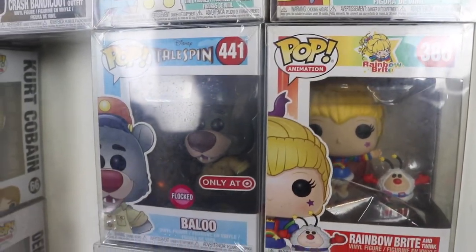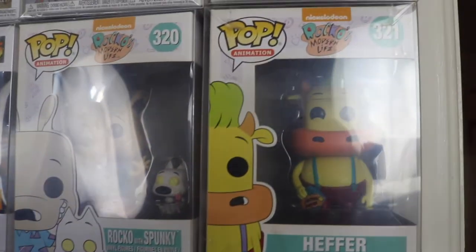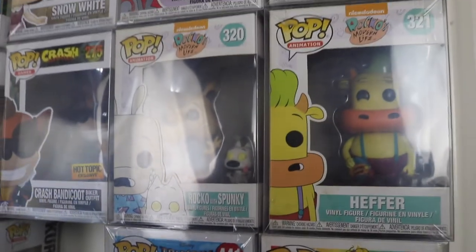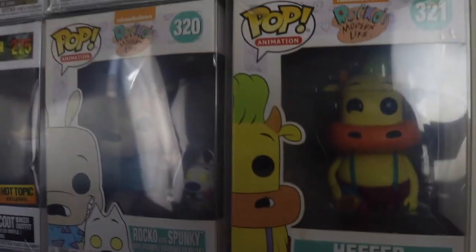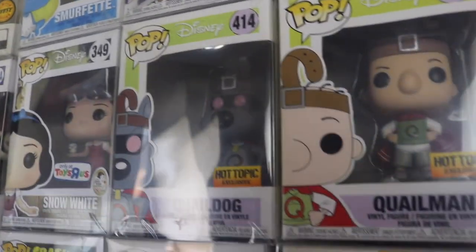Then we have Rainbow Brite. Then we have Rocko's Modern Life. You gotta excuse the glare. We got Rocko and Heffer there. Pretty cool. Definitely had to add those guys to my collection. Definitely a cartoon I watched growing up. Then we have Quail Man and Quail Dog.